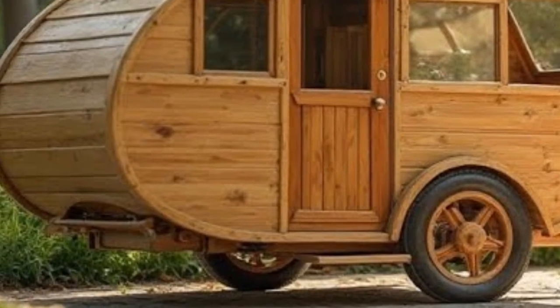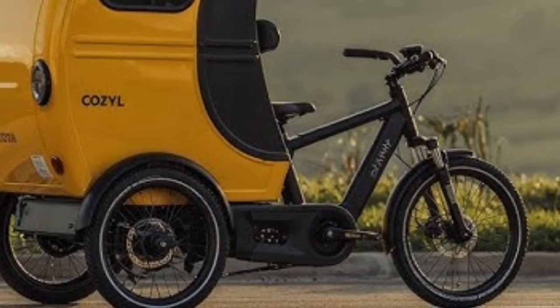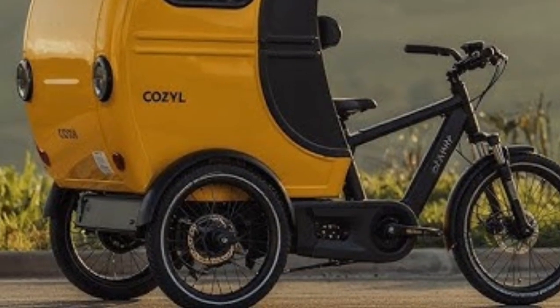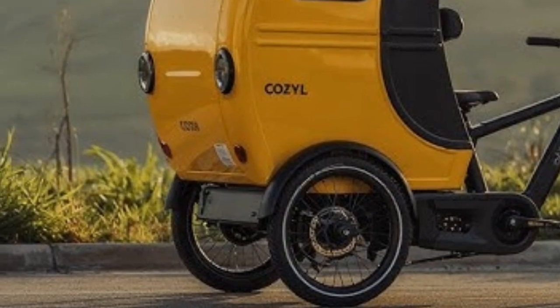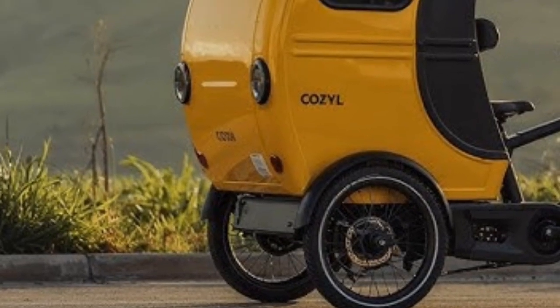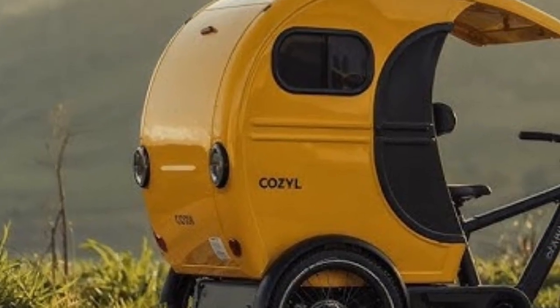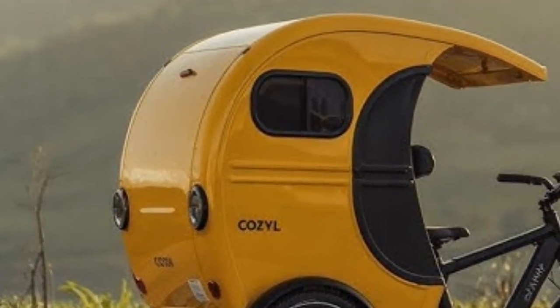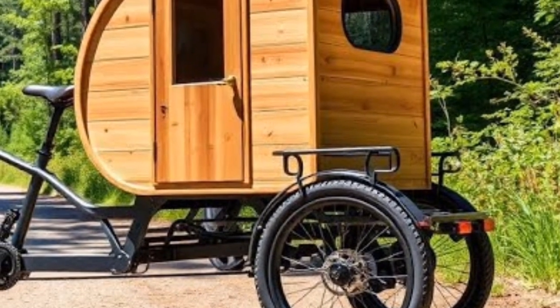The builder behind this project is a minimalist and woodworker who wanted to create a micro-camper that was both sustainable and self-powered. Instead of going with the usual aluminum or fiberglass, he went all in with marine-grade plywood, cedar, and reclaimed oak, giving the trike a warm, rustic vibe that stands out in a world full of metal and plastic.